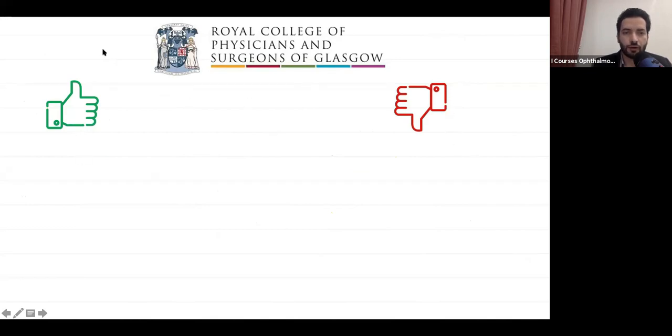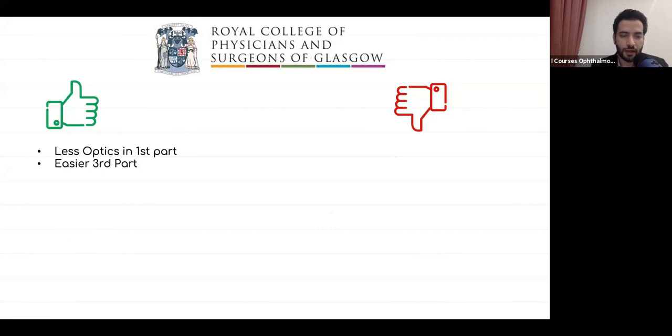Now for the FRCS Glasgow, what are the advantages and disadvantages? The main advantage is that the first part has less optics. I know from my experience with my candidates that optics is sometimes a huge problem for many. So if you want to escape the optics, then FRCS Glasgow will be your choice. The third part is considered the easiest among all the fellowship exams. When I say it is easier, this doesn't mean that it is a walk in the park and you will pass without good preparation. No, it is just relatively easier than Edinburgh and London.